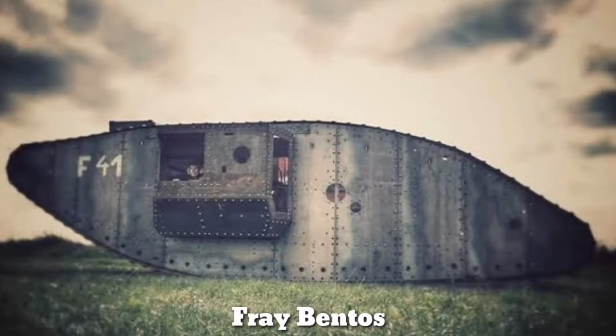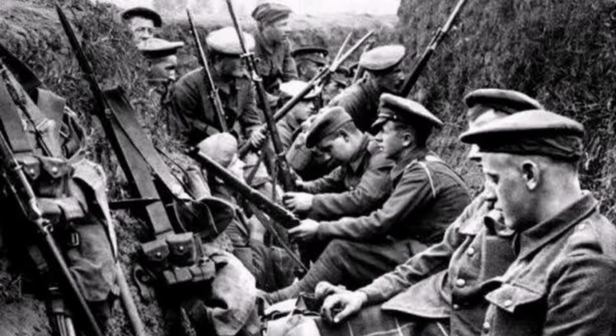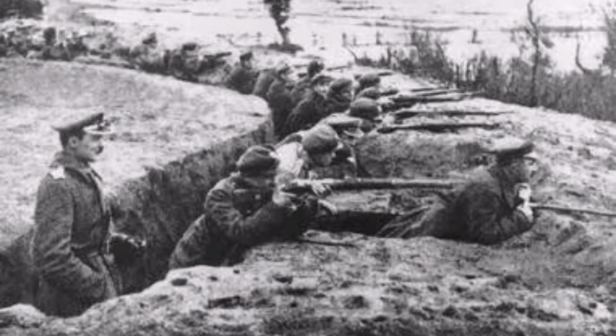The real-life Fury tank in World War I. Fray Bentos survived in enemy territory for 3 days despite heavy enemy fire. World War I, or the Great War, was the world's bloodiest battle before World War II. World War I trenches were the spot where humankind fought some of its most brutal wars.